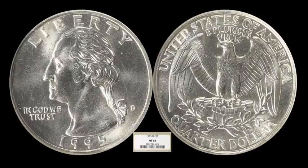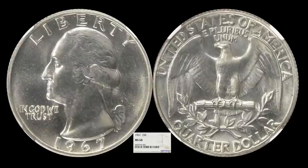Mint State 68, just by NGC, of course. This is a coin that was custom tailored for a registry set, and finding these that are clean is near impossible. Very few of these were ever retained or preserved at this level. This one right here sold for $1,181.25. All right, and then we can also say the same about the 67 here.